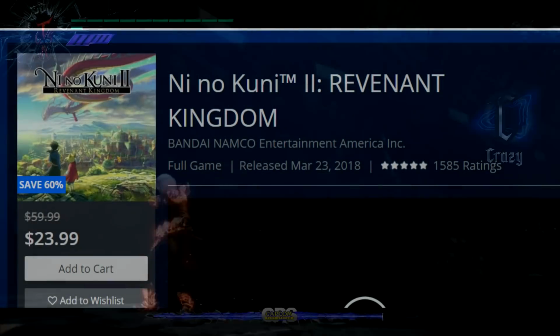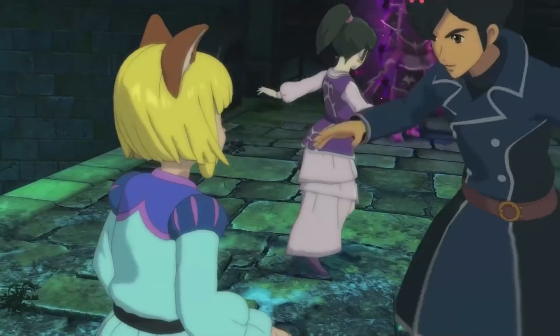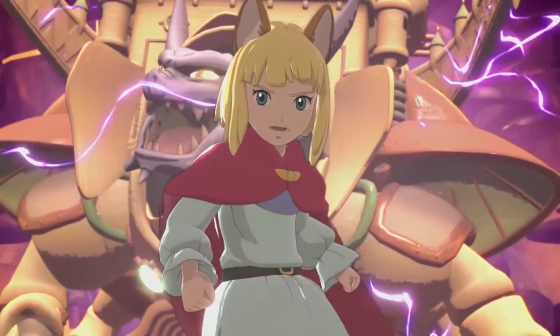Next up, we have Ni no Kuni 2: Revenant Kingdom, which is 60% off for $24. Ni no Kuni 2 is excellent. Now, I didn't like this game as much as Ni no Kuni 1, but maybe that was because the novelty of the first game was just a shock factor on top of it being a quality game, of it being so good. I was not expecting Ni no Kuni 1 to be as good as it is.